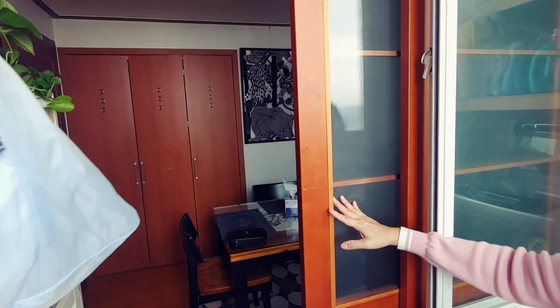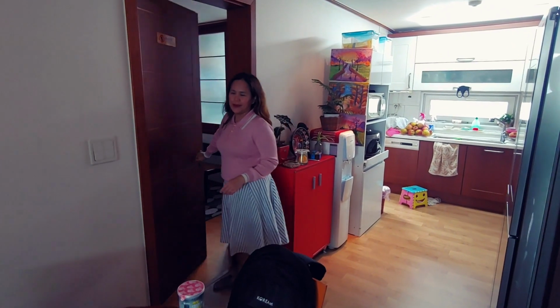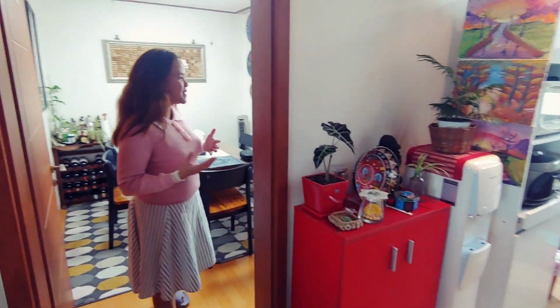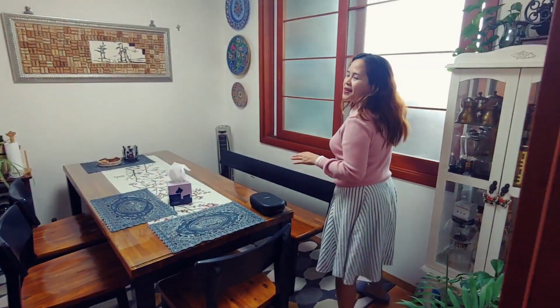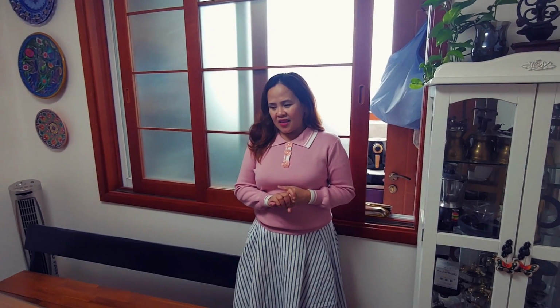There's a window here for our other room. So aside from this window, I'll show you, we'll go to the other door. This is the third room, but it's not a room anymore. It's not a bedroom. Instead, we transformed it into a dining room. So a while ago, I showed you the window here. So this is the room that has this window. So this is the dining room.